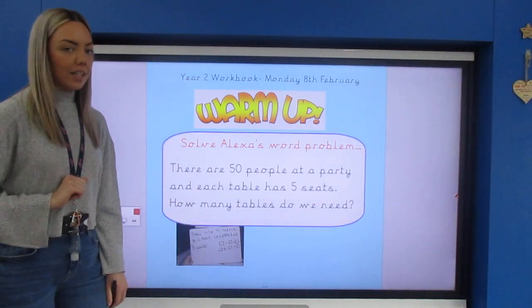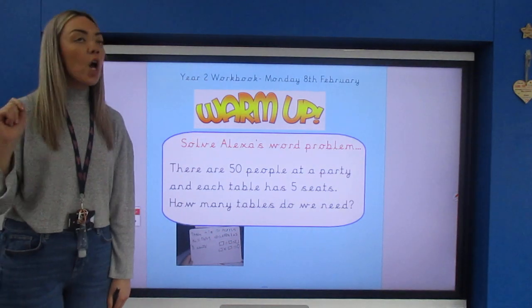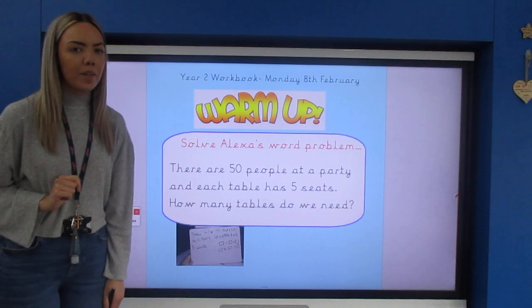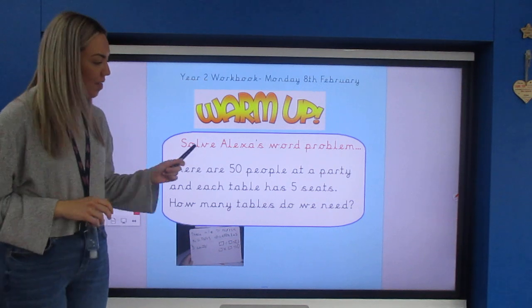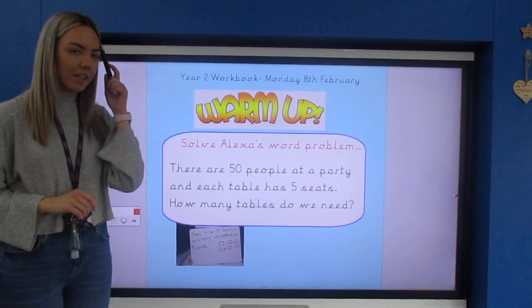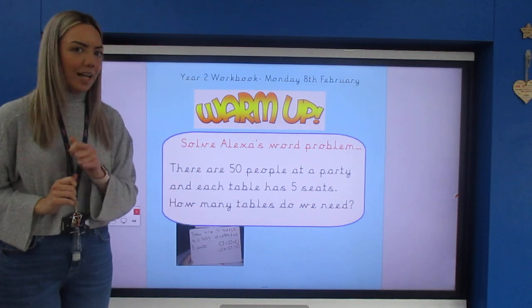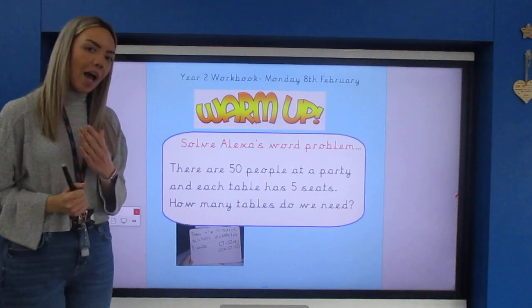So thinking now, pause the board, take out the information, turn it into a number sentence and see if you can solve the problem. Thinking about what method you might use. I think there's a really easy method, thinking back to last week, counting in fives, that will help you solve this problem today. So pause, have a go, and then come back.